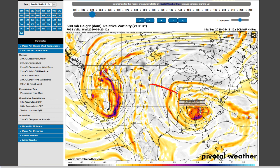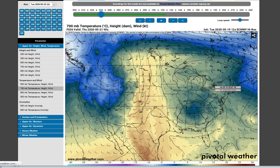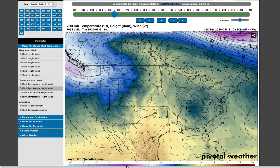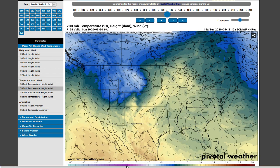And to track that little system there in Texas, the system next week, we need to be looking in the mid-levels. So I'm going to go to the 700 millibar chart. Yeah, so you can see that ridge starts breaking down around Thursday. Then we go into the weekend, westerly flow opens up, and then the trough rears its head around Sunday or Monday.